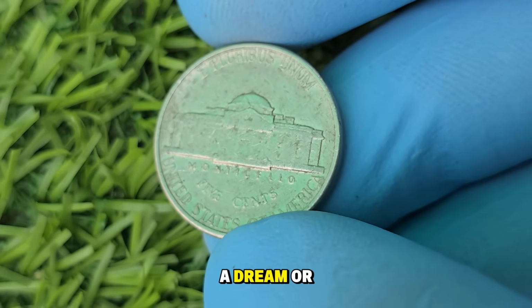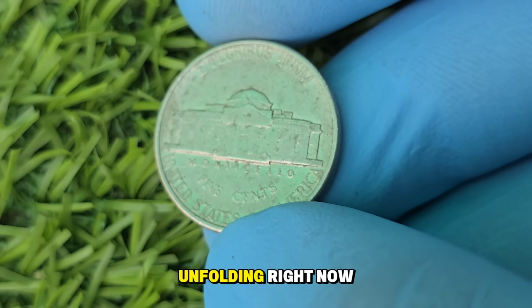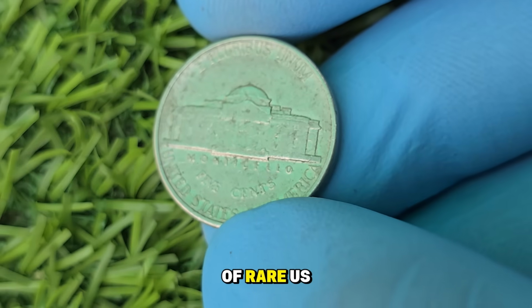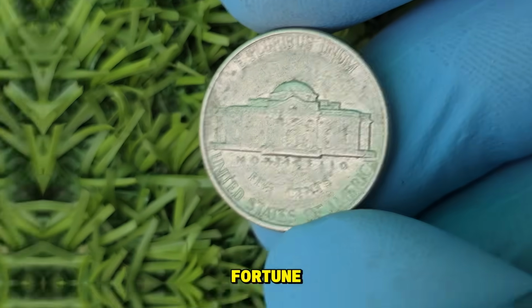No, this isn't a dream or a coin collector's fantasy. This is a real story, unfolding right now in the world of rare US coins. And if you're holding on to old change, you could be holding a small fortune.